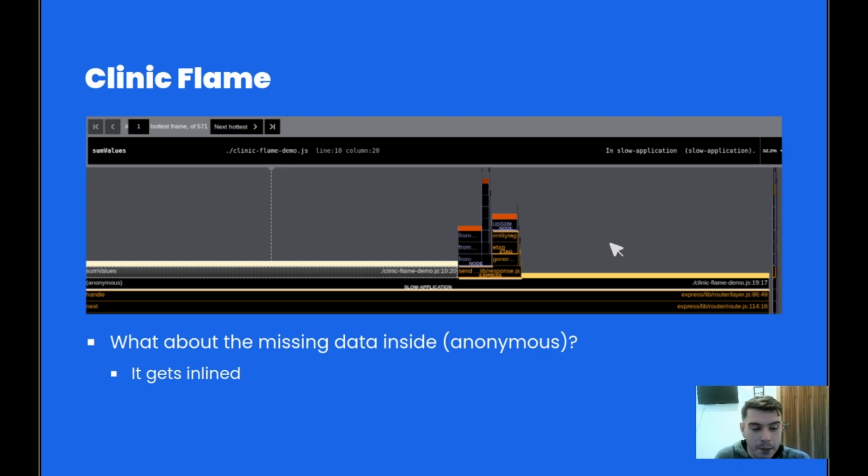What's the blank part? You'll see in the next slides, but just as a spoiler, what is inlining? We'll see in the next slide. Okay, hold on, please. So here we'll see that sum values is okay.